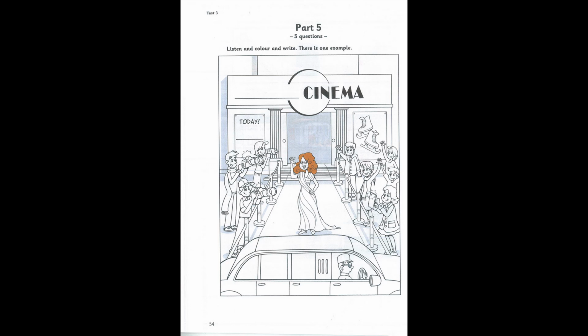Lots of people are looking at the film star. Yes, they're all watching her. She's going into the cinema. It's a huge cinema. What is it called? It's called Circle Cinema. Write circle before the word cinema. Okay.